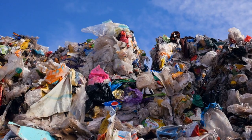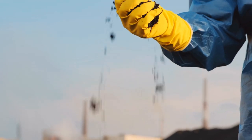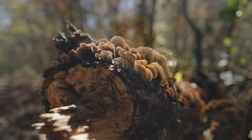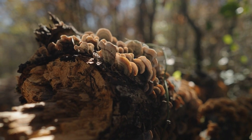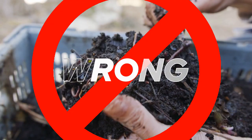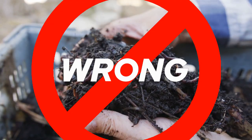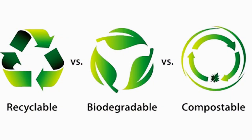In order for plastics to become compost, they first have to be biodegradable, or able to be broken down by microorganisms into compounds that exist in nature. If something is biodegradable, it should also be safe for the compost pile, right? Unfortunately, that is not the case. While all compostable plastics are biodegradable, not all biodegradable plastics can be composted.